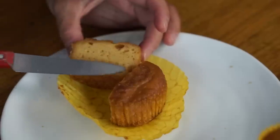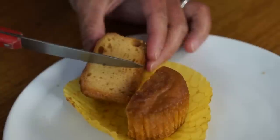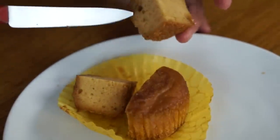Alrighty, so let's look at the crumb here. It looks to be quite dense. We have some larger bubbles here, but pretty dense, small bubbles. Very strong smell of maple extract. And let's give this a taste. Let's cut this one more time. And look at that crumb again. A couple large holes, but generally speaking, pretty small holes. Alrighty, let's give that a taste. Itadakimasu.